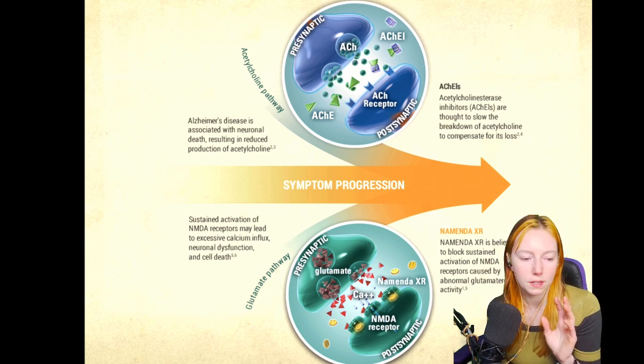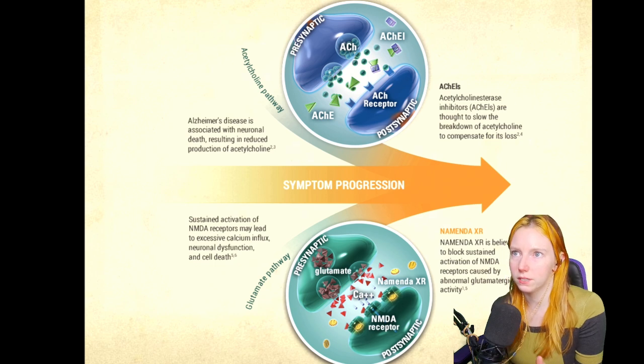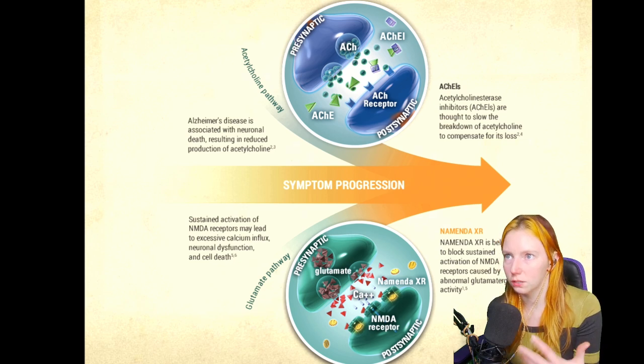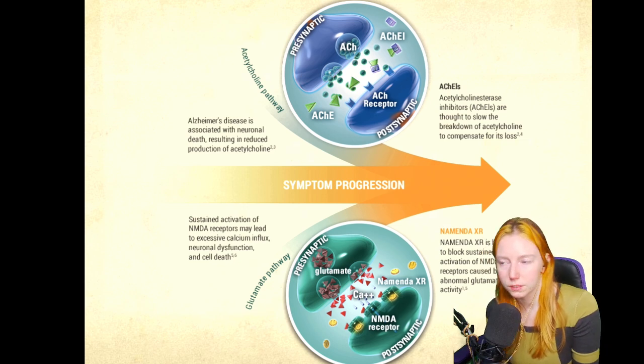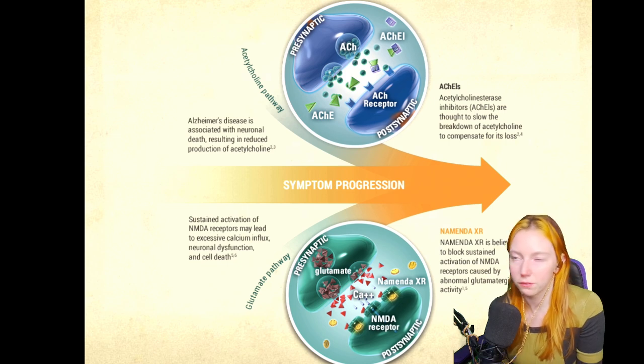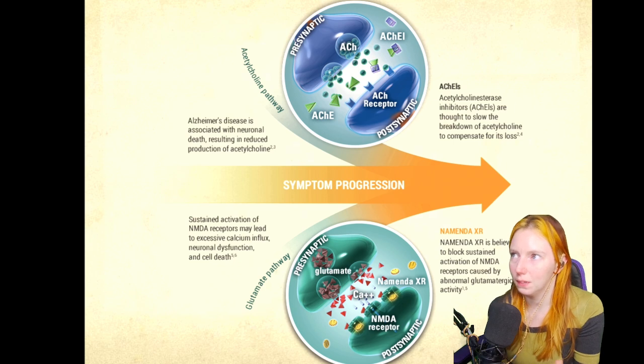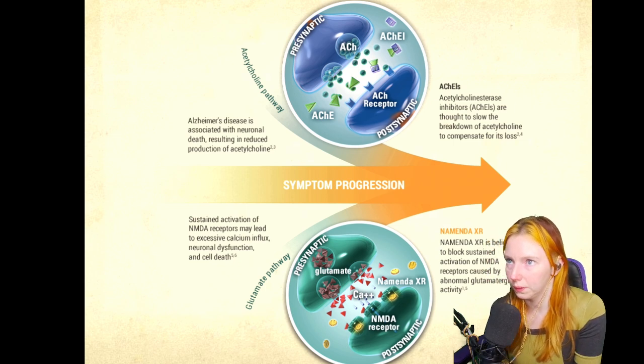So when we think about acetylcholine and its association with Alzheimer's disease, there is essentially a reduction in the production, utilization, availability of acetylcholine. So acetylcholinesterase inhibitors, so if we see esterase, that's usually an enzyme that breaks things down. We inhibit that enzyme, so that will increase the availability of acetylcholine.